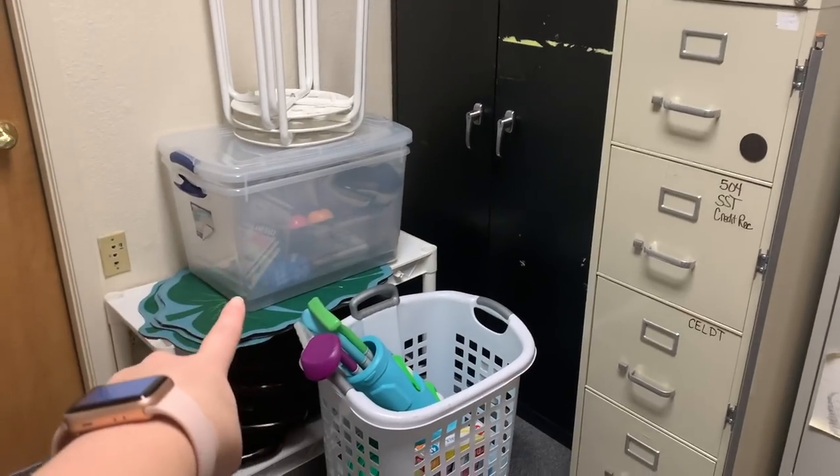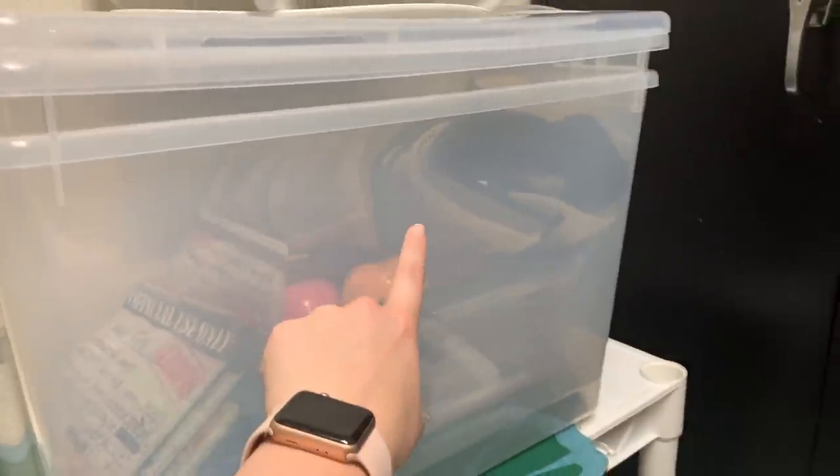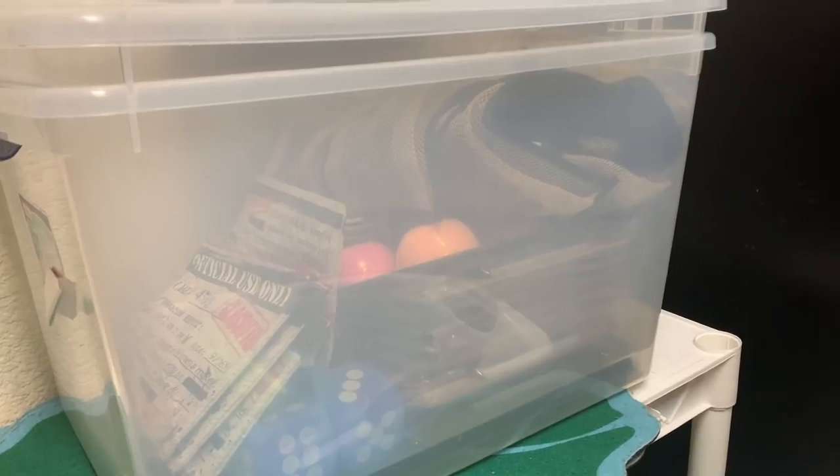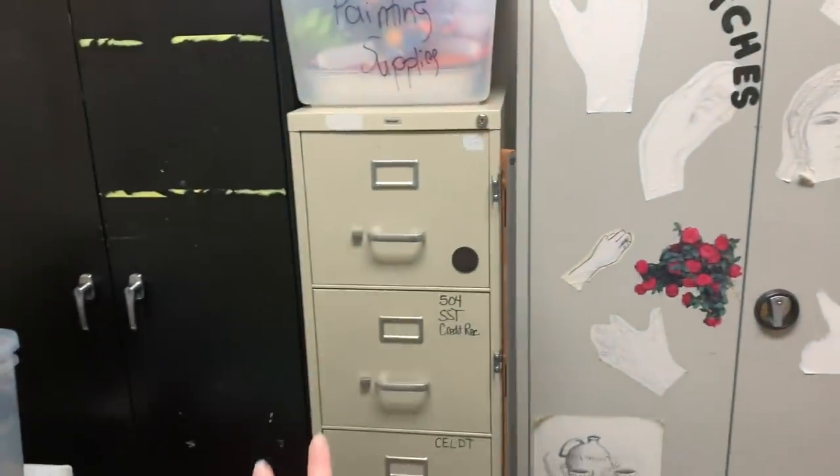Okay, let's look in the closet. This is a bin with some of my things. I have like my shoe holder that I purchased for water bottles. I really don't know if that's gonna have a spot this year. This has art supplies in it. You've already seen that. This has materials.